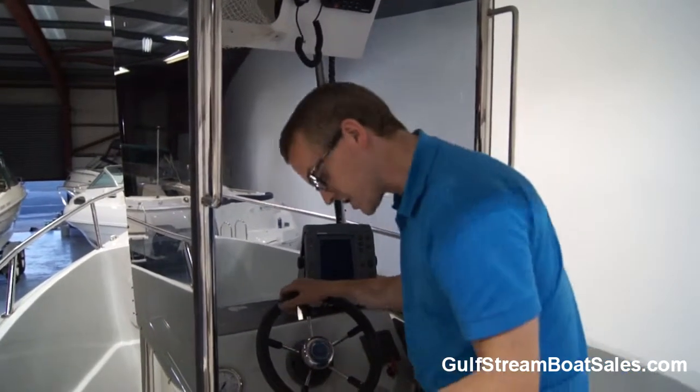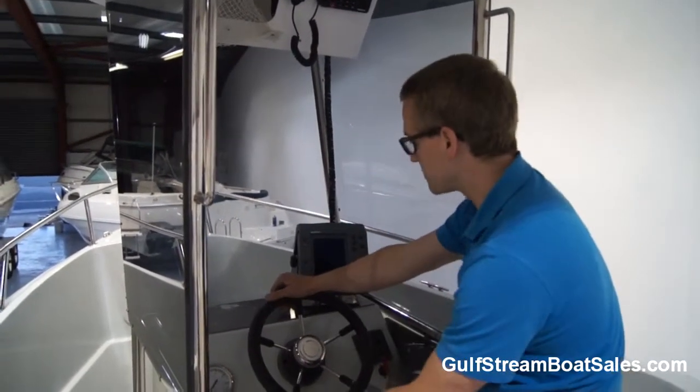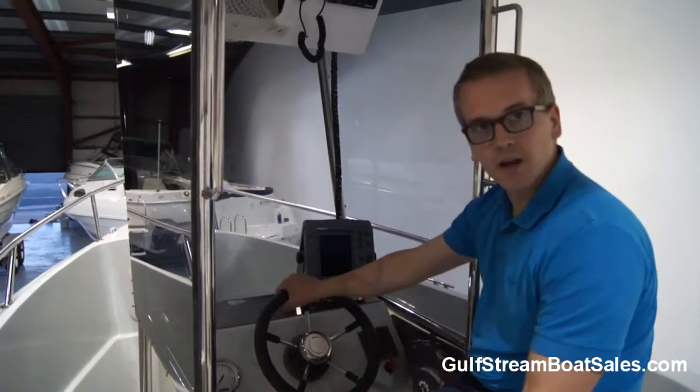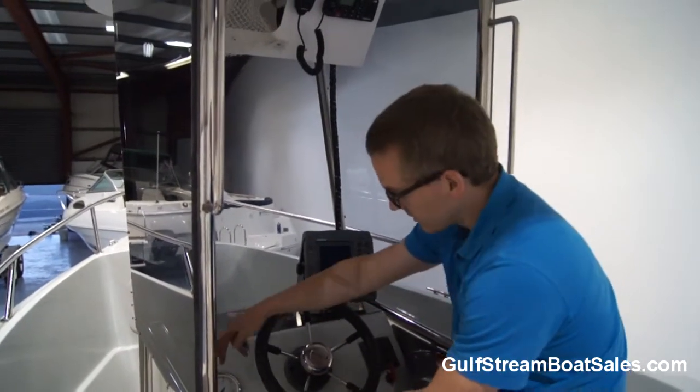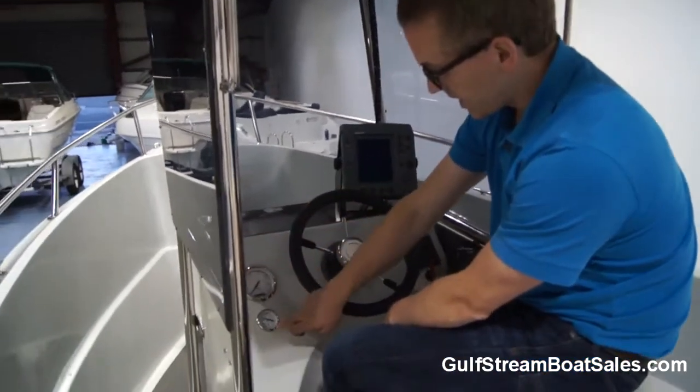And you can also, there's room to stand here and use this like a leaning post as well, so if you want to helm the boat from a standing position. The steering system and all was brand new last year, 2013. We've got these Evinrude instruments as well, so we've got a tacho and a trim gauge.